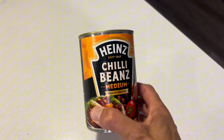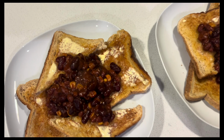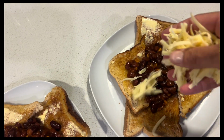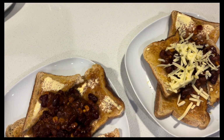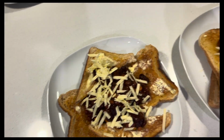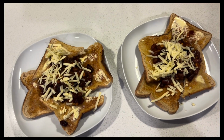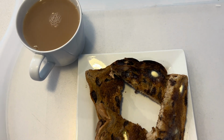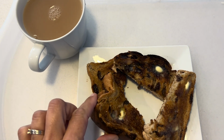And then I saw this can of Heinz chili beans. So me and my husband had this as a lunch snack one day. I just did it with toast and of course sprinkled it with cheese, and it was really delicious. I'll definitely be buying those again. And then another little snack we had was some fruit bread with a cup of tea. Yeah, this is just a nice little morning breakfast, obviously with some butter.